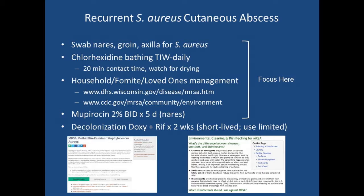Many of these folks have a spouse who is a healthcare worker, right? And always ask if they've been tested. What about family members with recurrent boils? Mupirocin in the nares, this is what I call the core approach right here. Only 5 days. Don't give it forever because you just get resistance. Occasionally, we have to give doxycycline decolonization, but if you do, it's short-lived. Sometimes I use it to break a cycle where trying this doesn't work. So sometimes we'll do this, but it's short-lived when you do it.